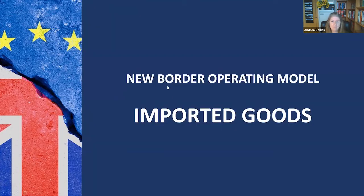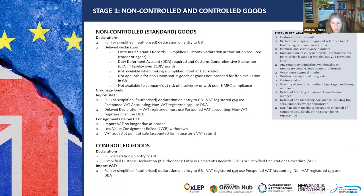Okay, now we're going to look at the border operating model in terms of imported goods. And there's a lot on this slide. I struggled with how much to put on. Do I just point you in the direction of the border operating model, or do I put the salient points down? So I settled for the latter. So remember I referred to non-controlled or standard goods and then controlled goods.